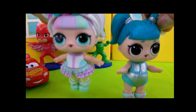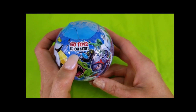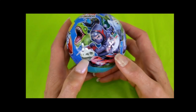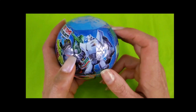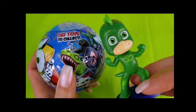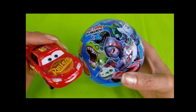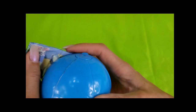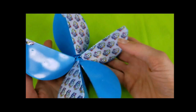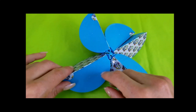Yay! Here's our first one, Azuru 5 Surprise. 150 toys to collect. There's a dinosaur, a dinosaur skull, a Hot Wheel, or a race car, a ninja, a robot, an army guy. First things first, we've got to take this outer layer of plastic off. Thanks, Gecko. There's one more layer to go, guys. Then we pull off the top here, and it pops open like a bunch of orange slices. How cool. Okay, and pull this tab.